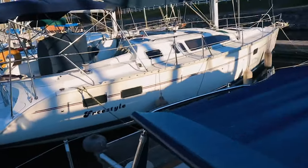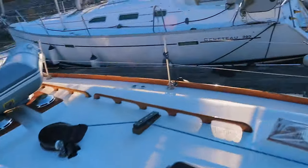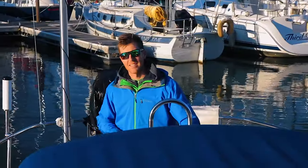Got all the dock lines off? I did. Do you need some help? Usually we're both on deck for departure, but sometimes he'll prep the boat by himself while I'm still editing in the cabin. You don't need any help. Okay. Just with that haircut of yours.